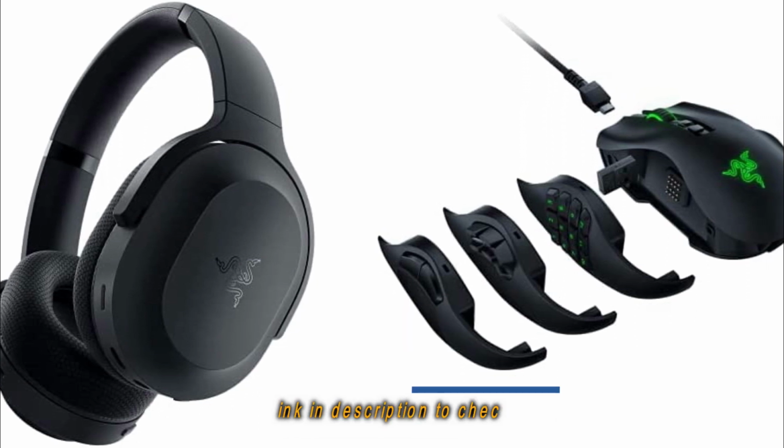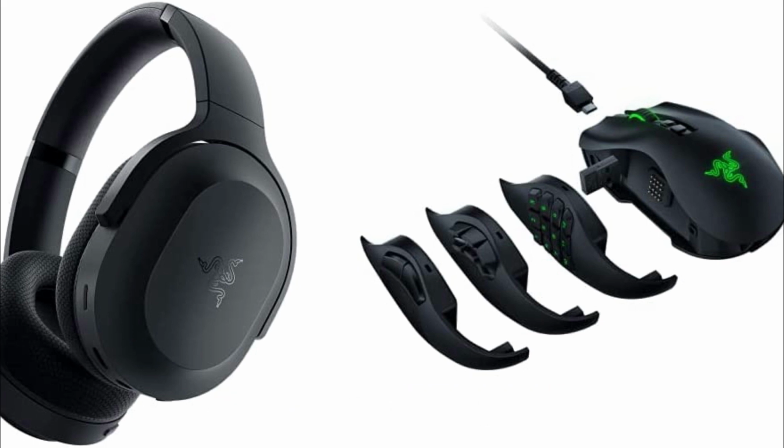Without further ado, here are our top recommended PC gaming headsets.